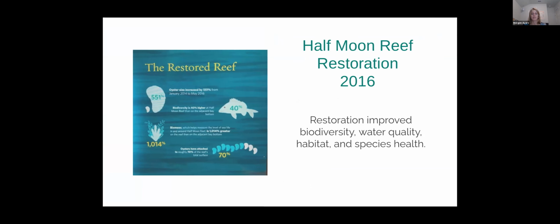Half Moon Reef restoration was a giant project between the Nature Conservancy, I believe, foundations, and former Texas Sea Grant specialists.